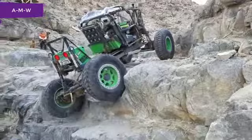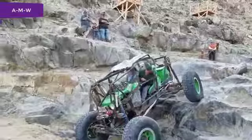Look at that thing. Bringing it in, making it short.